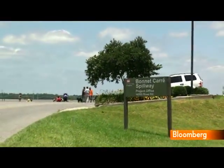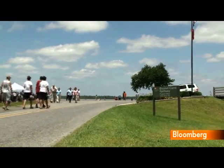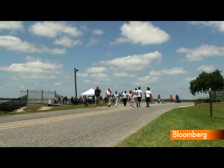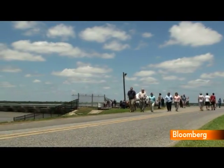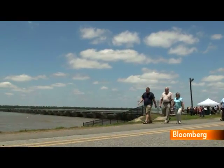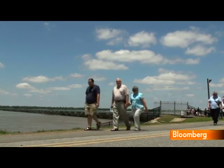This is the second time you came out to look at the Bonnet Carre Spillway? Yes, ma'am. What's the difference between the first day and the second day today? The water volume seems to be up, and in the spillway there's not as much drop-off from the gates of the structure down to the water level. So it looks like the water has kind of stabilized on the backside of the structure.